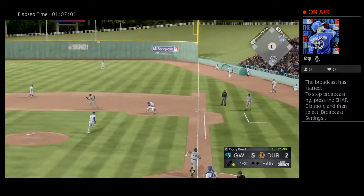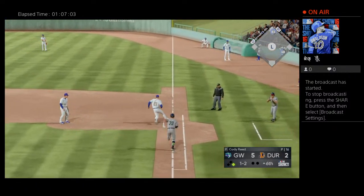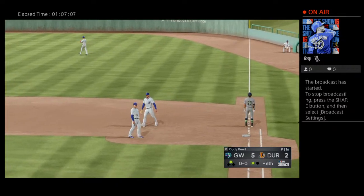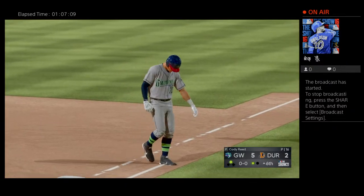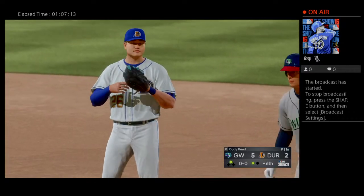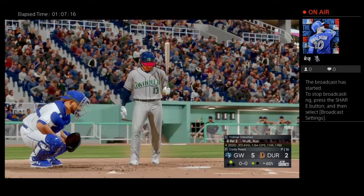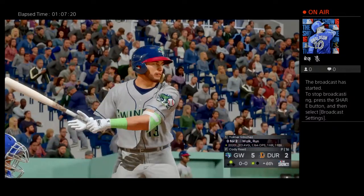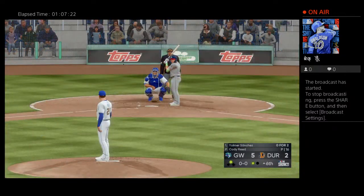Hit hard to the right side. Oh, and it eats him up a bit. Only play to the pitcher covering, and the runner moves into second on the play. The batter, number 13, second baseman, Yolmer Sanchez. Runner at second, 1 away, and moving into the batter's box next will be Yolmer Sanchez.